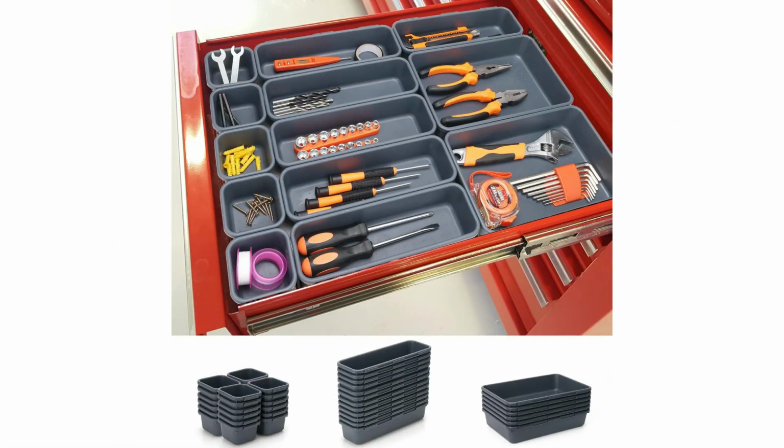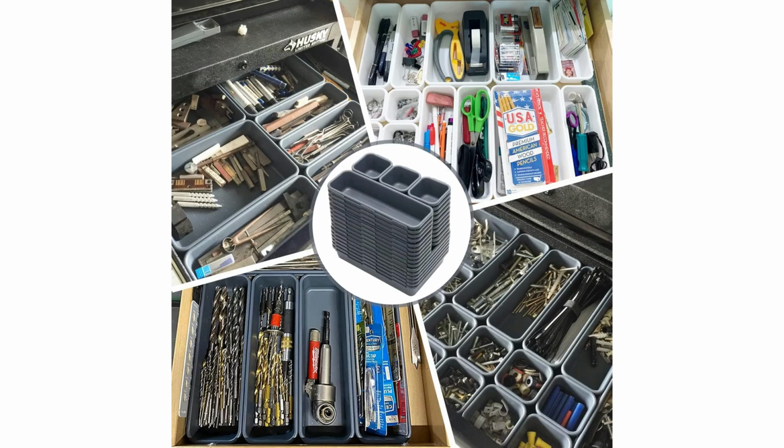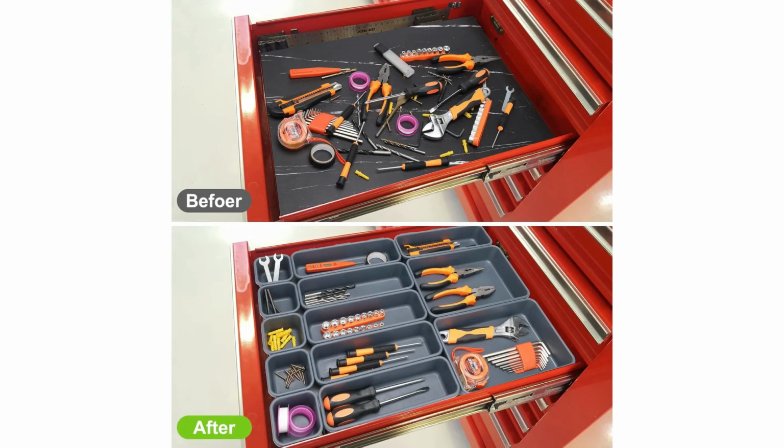We used the smallest tray size to sort our collection of driver bits. The mid-size ones were the right size for screwdrivers, as well as detailing tools like craft knives, precision screwdrivers, hooks, and picks.